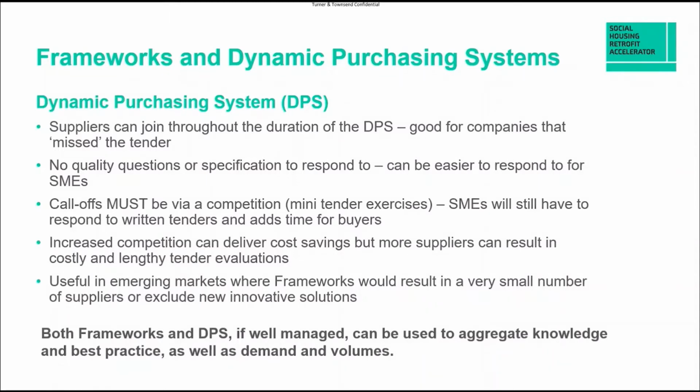So you can have more competition via a DPS, but caveat emptor, we need to be aware that with increased competition, there is equally an increased amount of time required for evaluation. So you have a framework with 6 contractors on it. If all of those respond to your tender, you've got 6 bids to evaluate. A dynamic purchasing system with 25, 30, 40, you can't stop them, 50 contractors on. If everybody responds to your requirement or your opportunity, you've got 50 tenders that you would need to review. So the Lord giveth, the Lord taketh away.